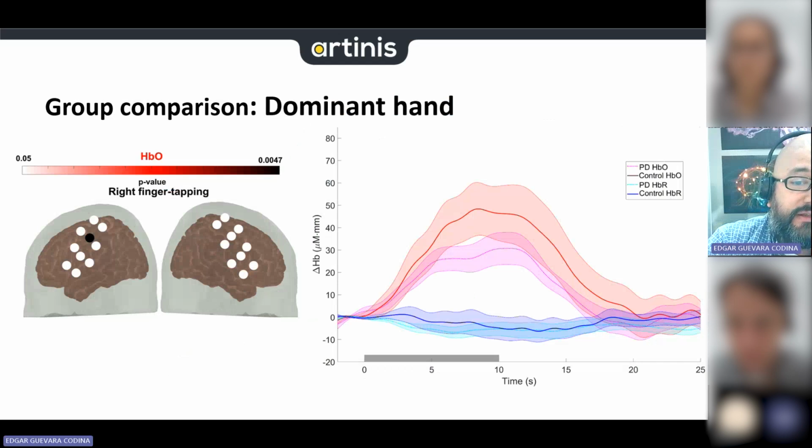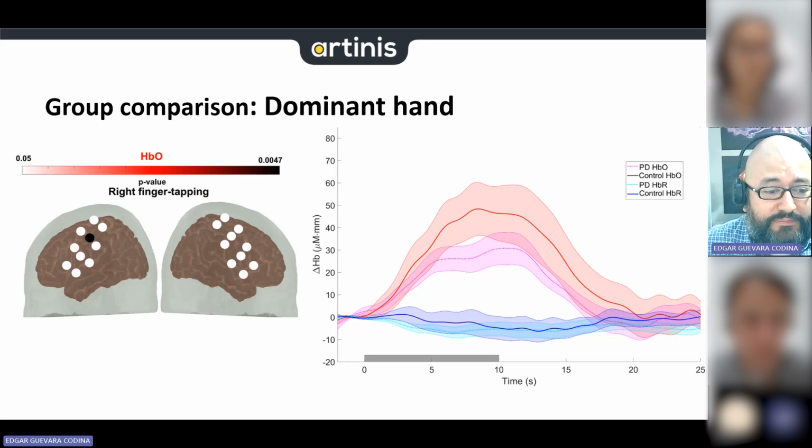I have to say that all the participants reported right hand as their dominant hand. No one said they were left-handed. This is probably due to the fact that they are senior citizens, and back in their time, teachers in the school forced left-handed people to write with their right hand. So we consider all of them right-handed, and when they perform the finger tapping task, we see a delay, hypoactivation in the group with Parkinson's disease as compared to the controls.